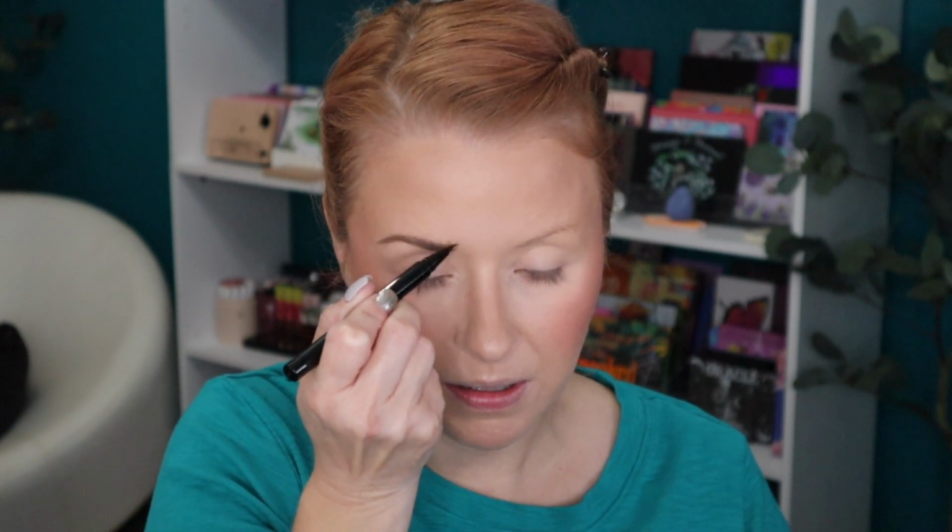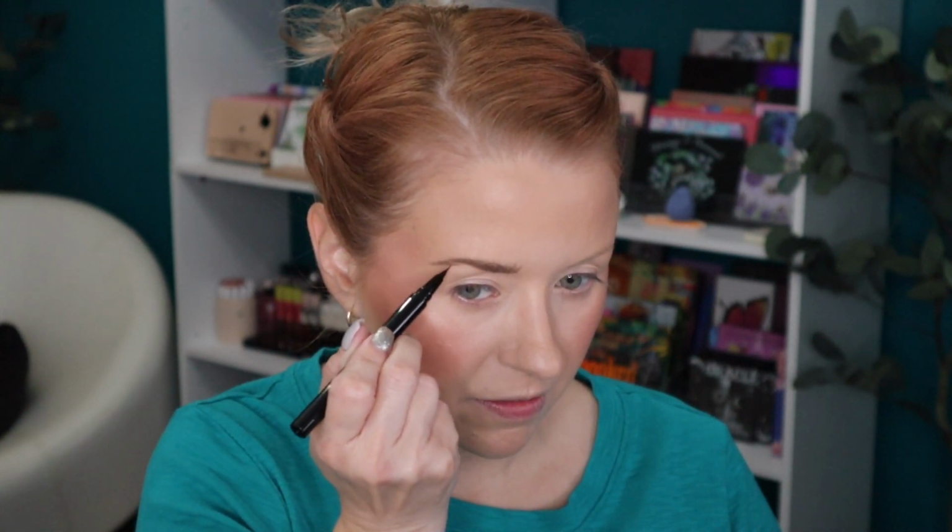So here's the Weekend Brow Pen. Again, same shade. And all I do is just flick upwards. I don't think I had this shade. I've only had the medium brown. I felt like this one would be a little bit better for my reddish hair right now. All right, guys, I'm gonna take care of the other brow off camera and I'll be right back and we'll start creating today's eye look.